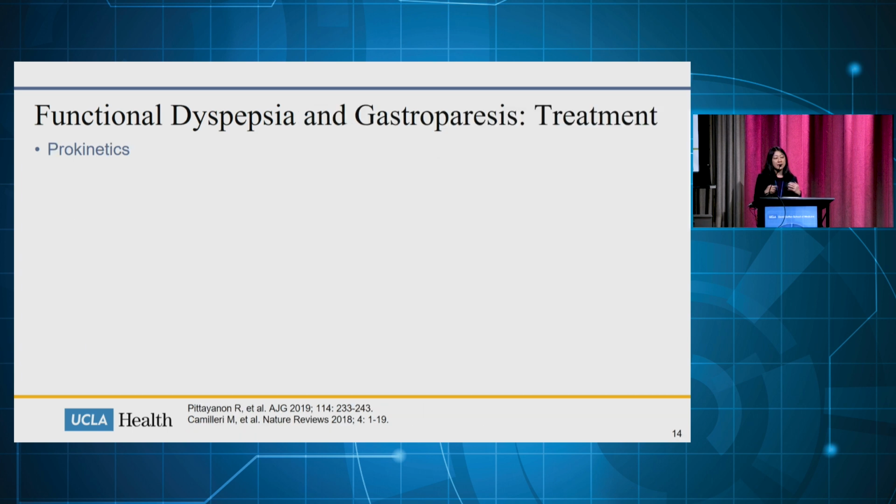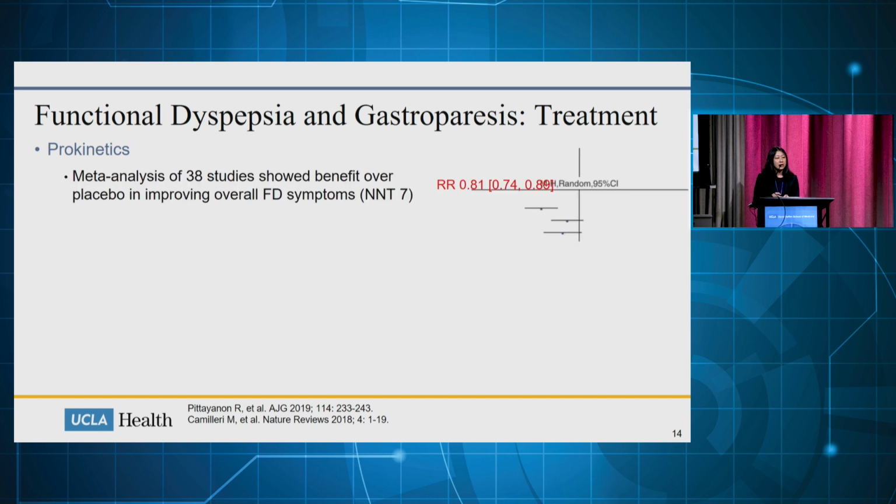Prokinetics have definitely been studied for functional dyspepsia and gastroparesis. There was a meta-analysis of 38 studies that showed benefit over placebo in improving overall functional dyspepsia symptoms with a number needed to treat of about 7. So as you can see here in that meta-analysis, the relative risk was about 0.81, favoring prokinetics.